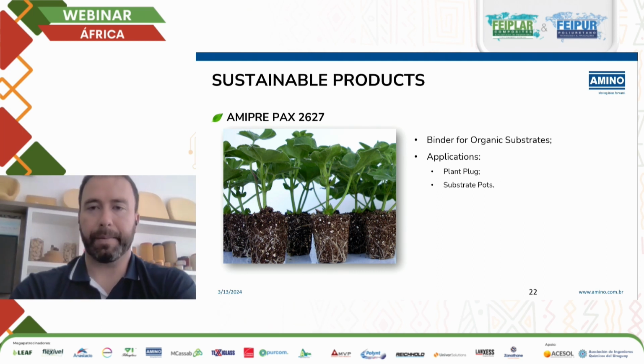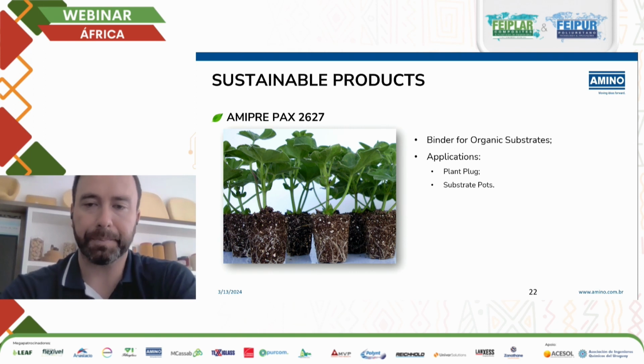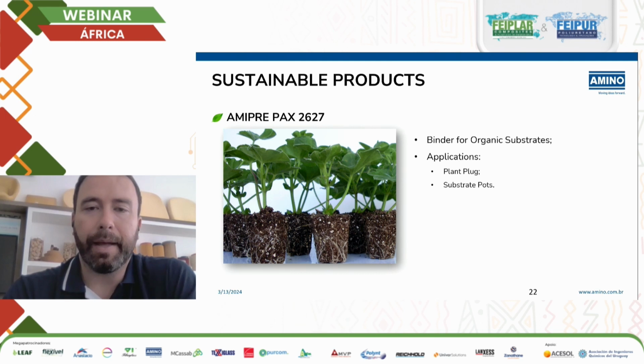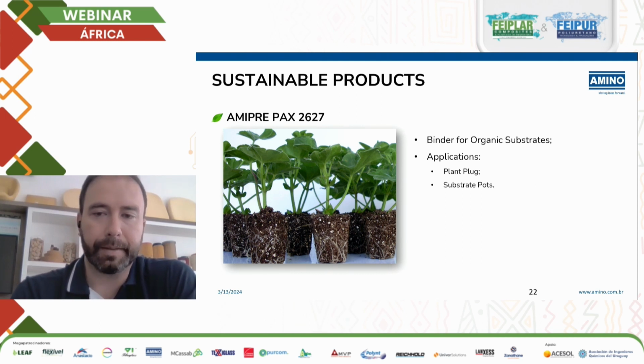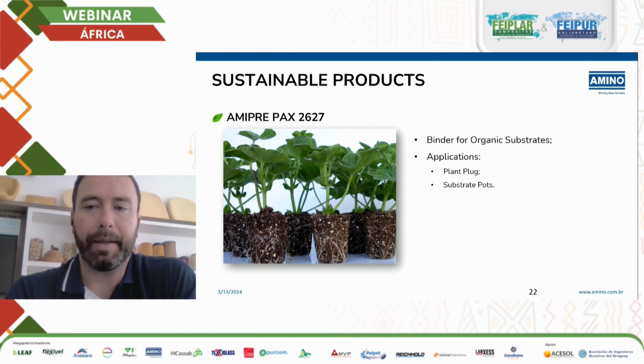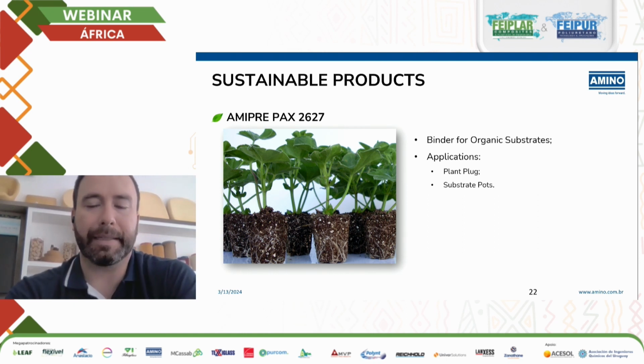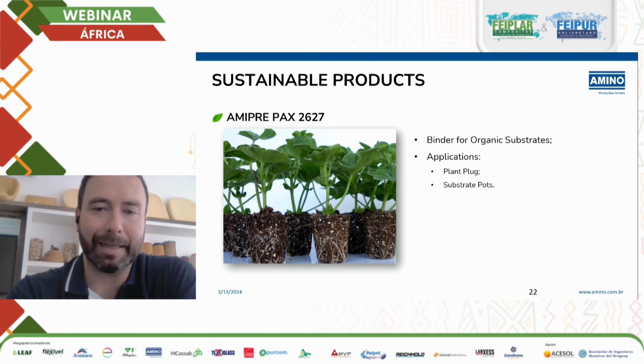Another solution that we introduced, Amipri PAX 2627. Let me go back and tell you a story about this application. Some time ago, the seedlings were grown and planted in nursery homes using this vase that was made of the plant itself. So this posed a threat to the species. So in the 90s, this kind of natural vase went into the list of endangered species.